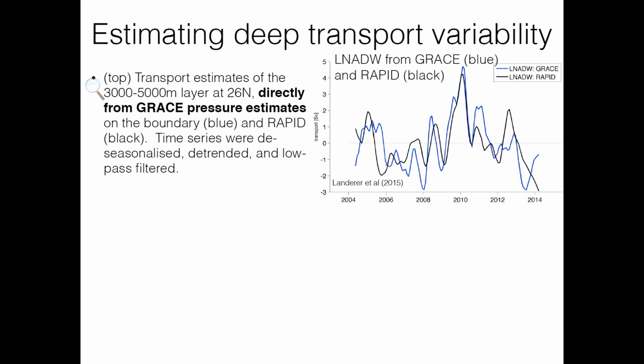And so they get what looks like pretty reasonable agreement. So very exciting: an independent estimate of the interannual variability of the lower North Atlantic deep water transport. There's a lot of words, but it's the lower North Atlantic deep water that we think is responsible for MOC variability, or at least those correlate very strongly. And from the RAPID observations, the estimates of transports from lower North Atlantic deep water are highly correlated with this compensation term that's calculated as a residual, so it's not directly observed. So this is an independent direct observation of, or transport estimate for, this deep layer.